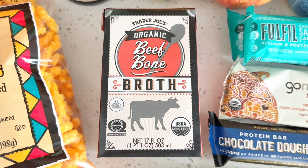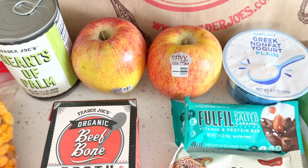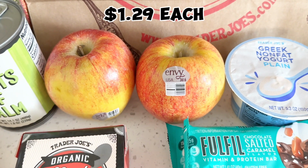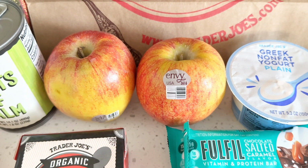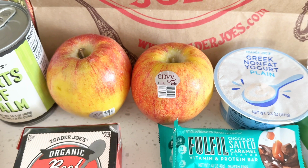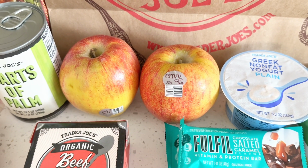This is going to be a base for a soup that I'm going to be making this week. And my favorite MV apples, picked up 2 to make apple granola. So you know how some people make apple nachos? I make a thing called apple granola, and I will be sharing it with you guys in another video at some point. So stay tuned for that.